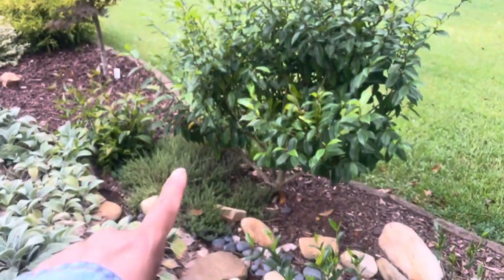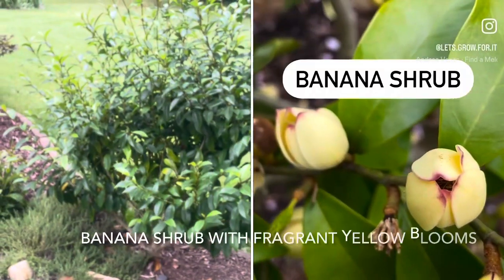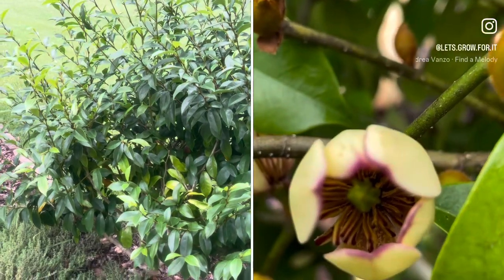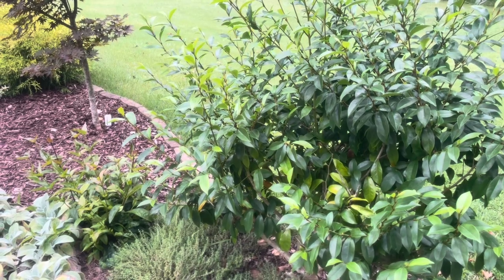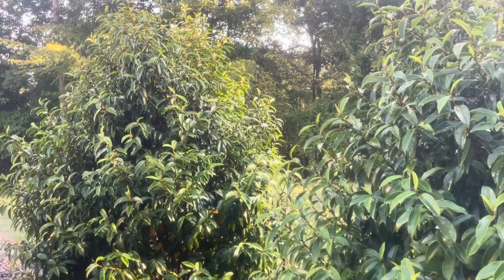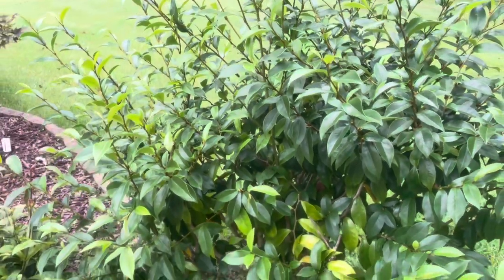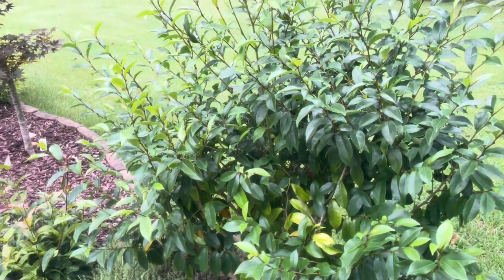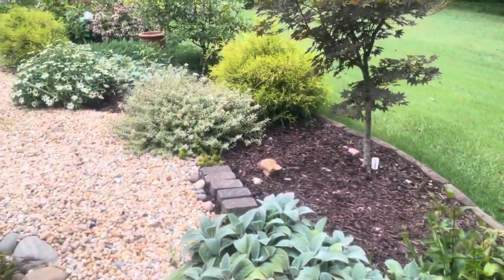If we come over to this one, this is labeled as a banana shrub. It's part of the magnolia family. Any magnolia family plants that I have in the garden here, they're all doing fantastic. This banana shrub is doing so good. When it gets more sunlight, the foliage will turn more yellow. As you can see, some of the foliage is yellow. All right, let's move on.